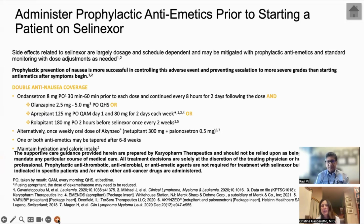And then I always, like you mentioned, de-escalate. If a patient is responding rapidly, and they do respond within the first cycle, I go down if there is nausea or fatigue. But as I mentioned, and we saw that in the Boston study, the nausea will dissipate with time. Patients will become used to it.